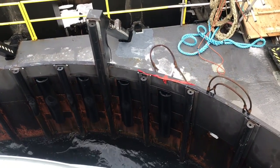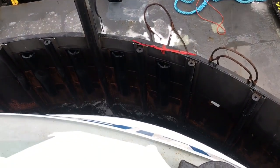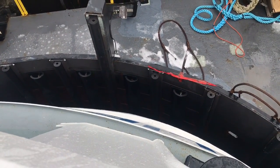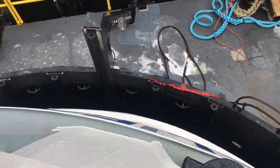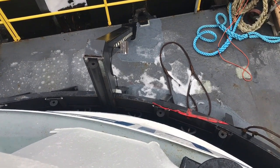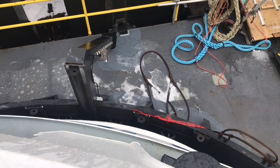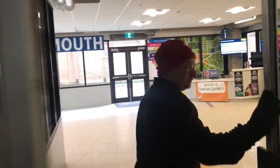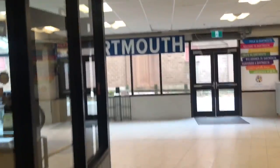Crunch. Nice. Well, we made it to Dartmouth, Peanut. Looks just like the other side. A little different though, but pretty much the other side. And all those people are waiting to get on. And then we're gonna get on again, probably right now. So, there we go.